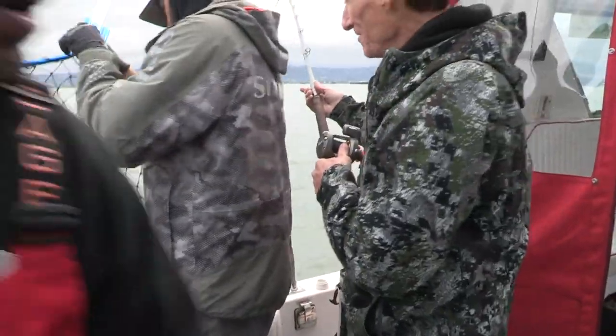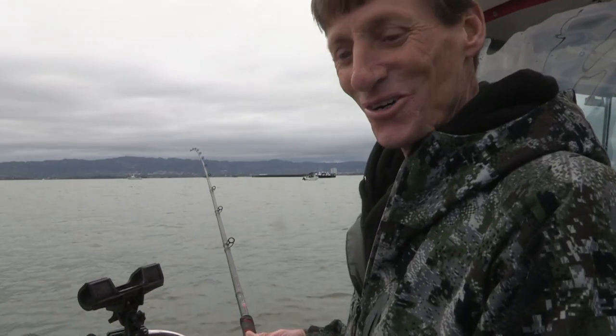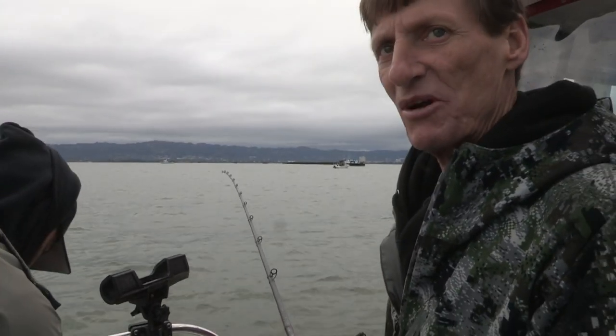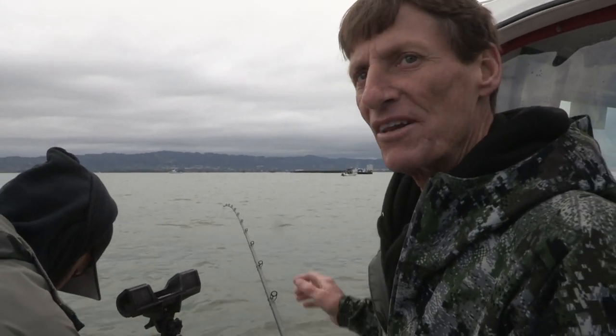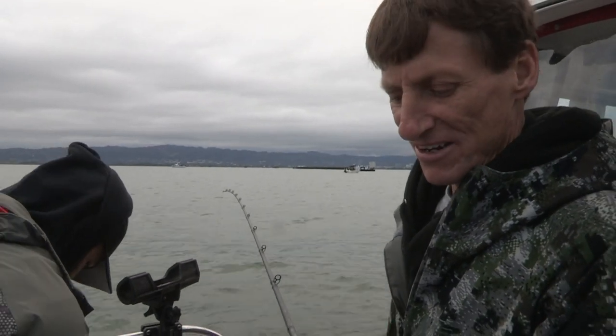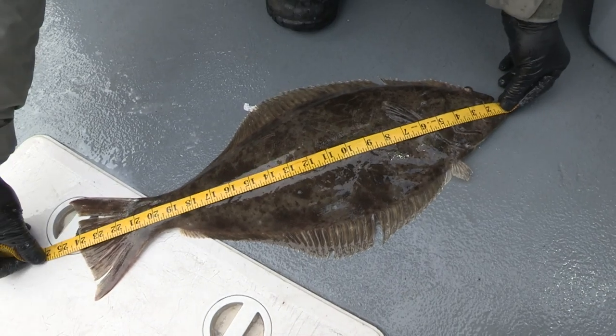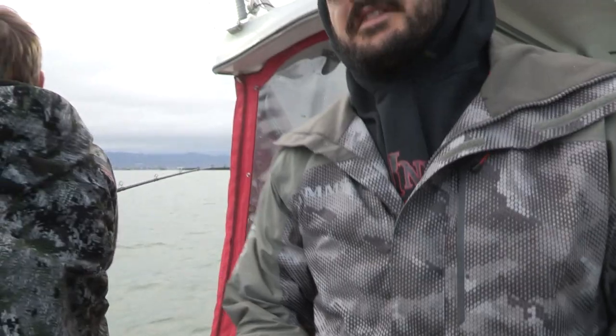That'll work. Let me mark the spot real quick. Woohoo! That's right in the range with the small slot limit. They changed the regs this year, so you can get a large slot, the 8 to 14 pound range. So that's right in line. 24. The size limit here is 22 inches to have a keeper. If it's below 22 inches, we're gonna let them go. Anything above 22 inches, of course, we're going to keep.